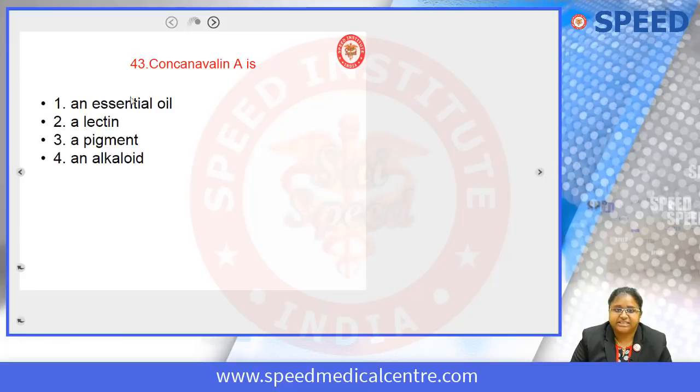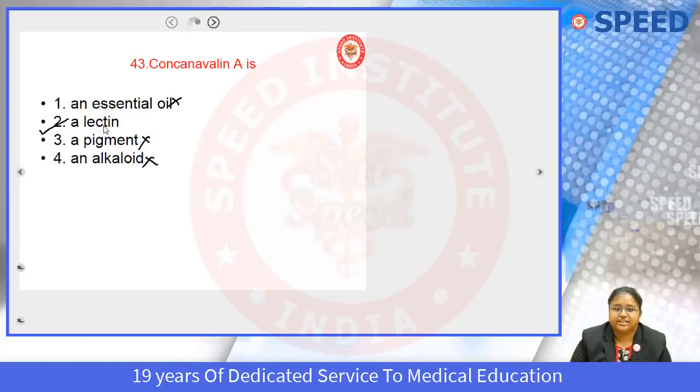Concanavalin A is a lectin. So it is not an essential oil, it is not a pigment, and it is not an alkaloid, it is a lectin.